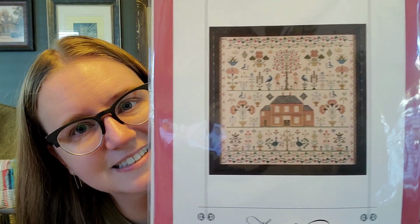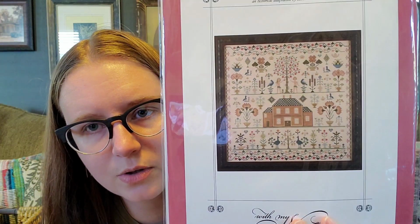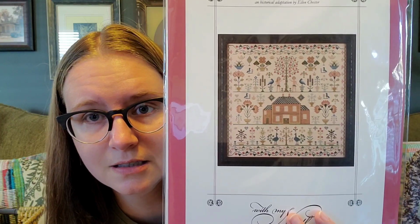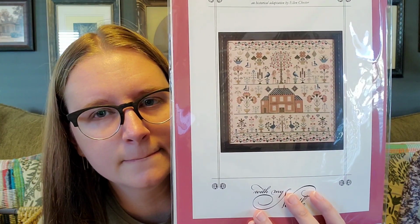I don't know when I'll start this. If anybody else has it and wants to start it, I don't know. Ellen, have you started it yet? Maybe you start this with me next year along with the other one we're talking about. I love it. You've got to get kitted.